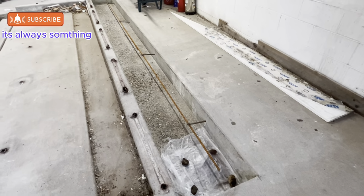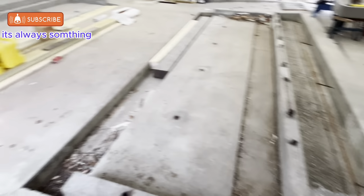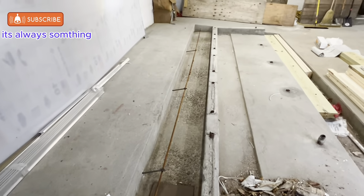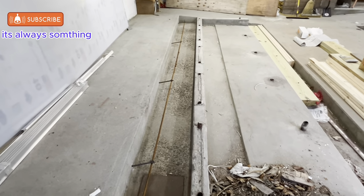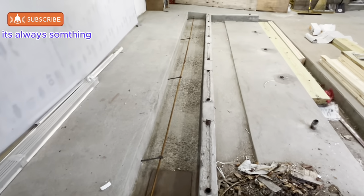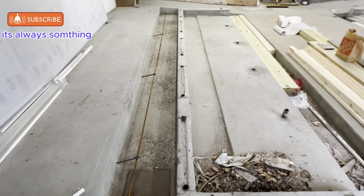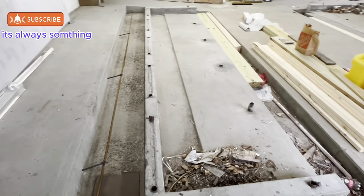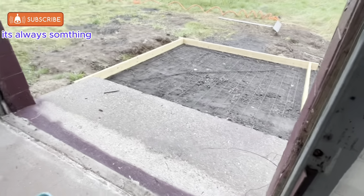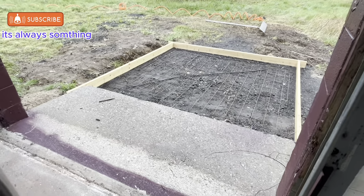This is the inside work we have going on. We're filling this trench, and if we come over here, we'll be filling this trench. This used to be an old heifer house where cattle came and fed and then got milked. Now it's being converted to use for storage, and they want the trenches filled and a new approach on the garage door to get the tractor in and out.